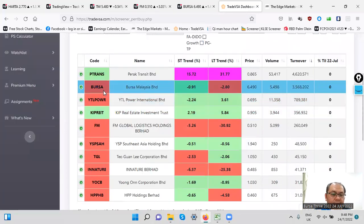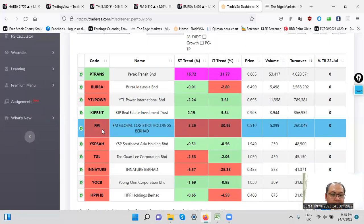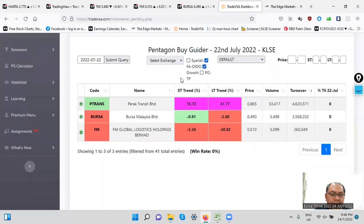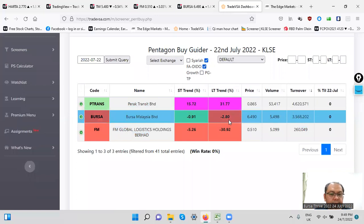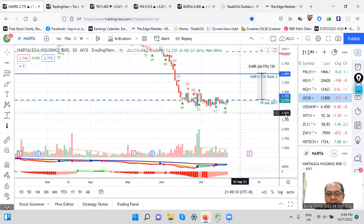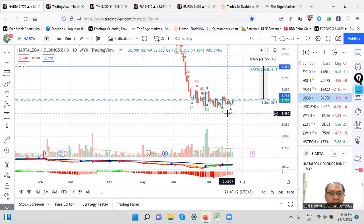That's why I came up with finding this Bursa and this FM, because I see both overlap, having both growth and FAD. Bursa and FM, so I see this one. See next week how it develops and how much it rebounds. I think now it's a little bit over time here. Then we see next week how it develops. I think I will stop here and have a night rest.